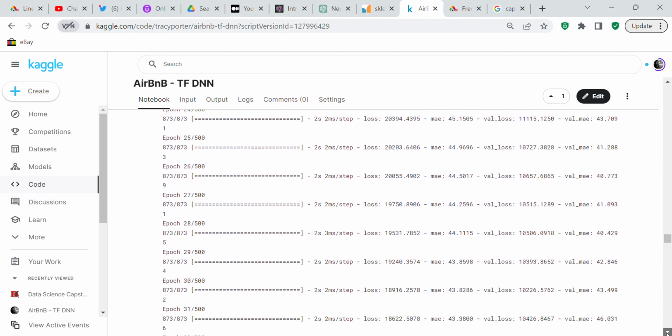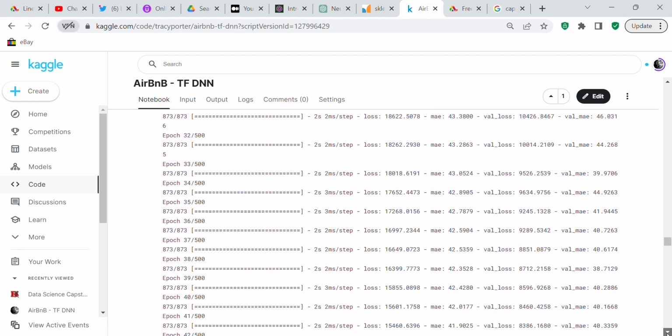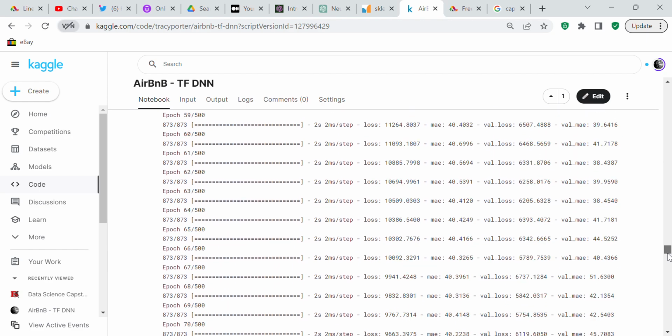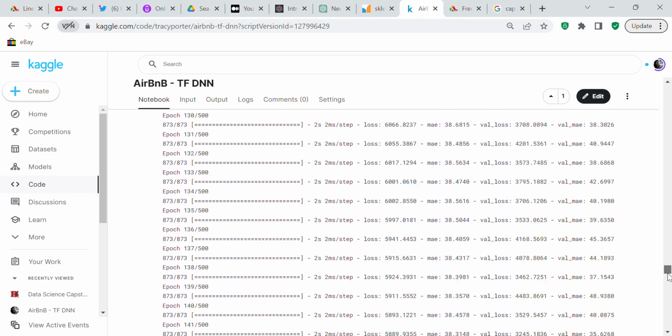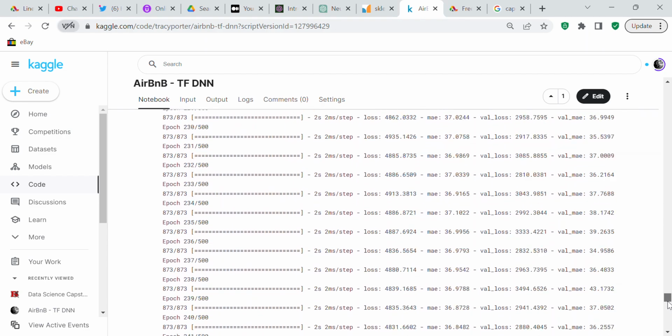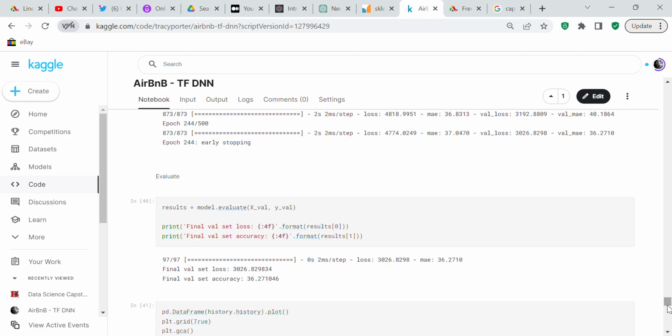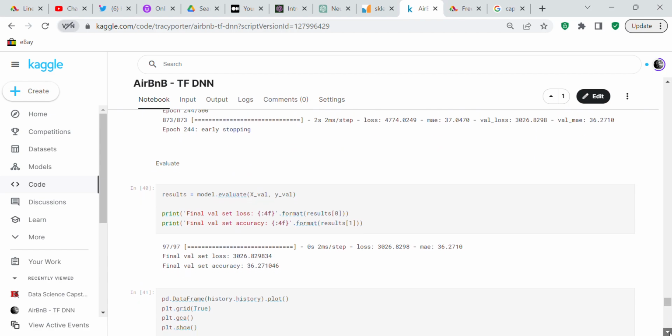It is going to early stop. It's not going to train for the whole 500. It is going to stop early. So it stopped at 244, and now we evaluate the model. We have an MAE of 3627.